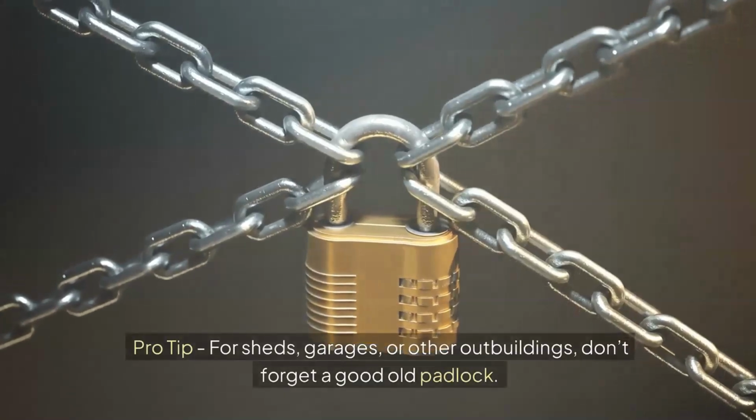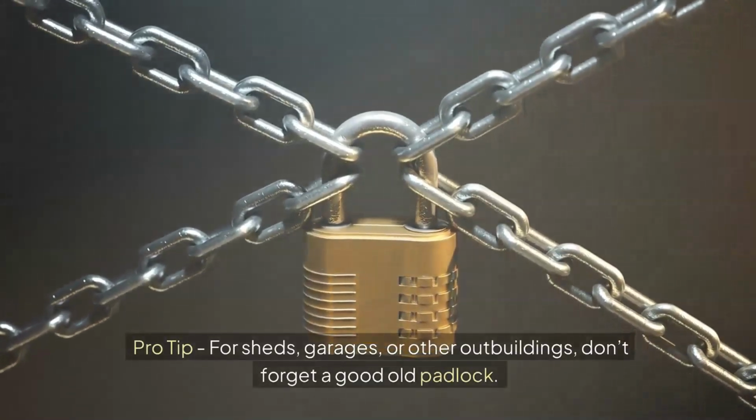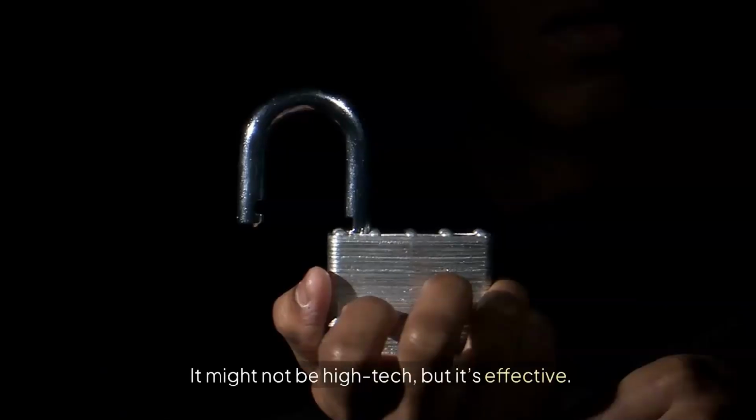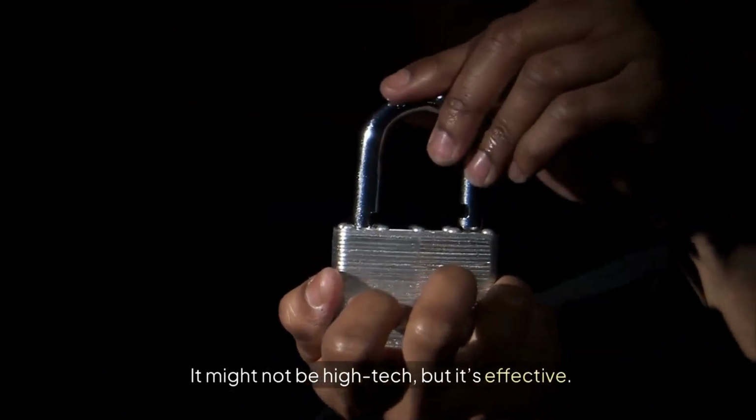Pro tip: for sheds, garages, or other buildings, don't forget a good old padlock. It might not be high-tech, but it's effective.